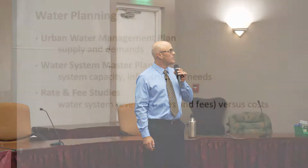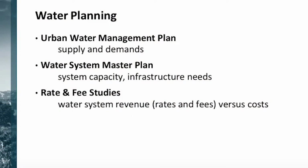The principal tools we use to answer these questions are the Urban Water Management Plan, where we assess the community's supply and demands. The Water System Master Plan identifies the distribution system deficiencies, any existing deficiencies that need to be corrected, and also identifies infrastructure that needs to be installed to support growth. And then finally, rates and fee studies to ensure that we've got the revenues coming in in order to maintain that system and expand that system as needed.